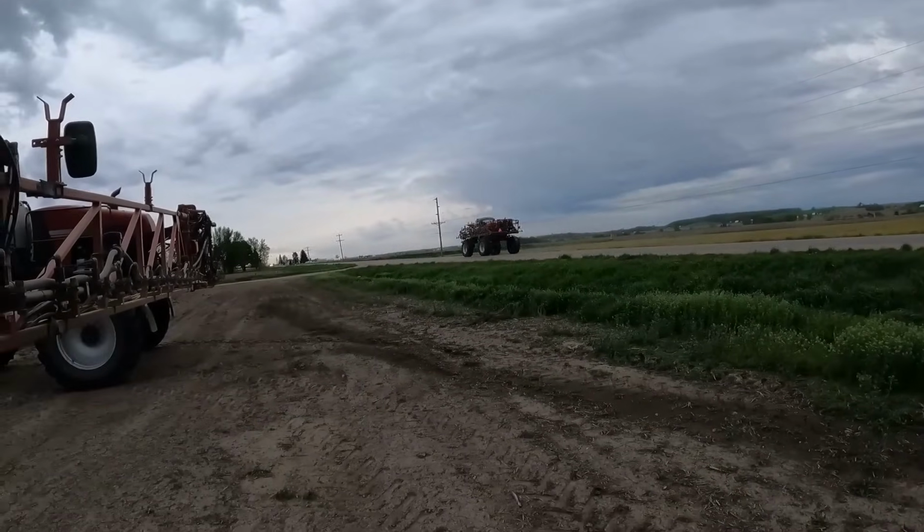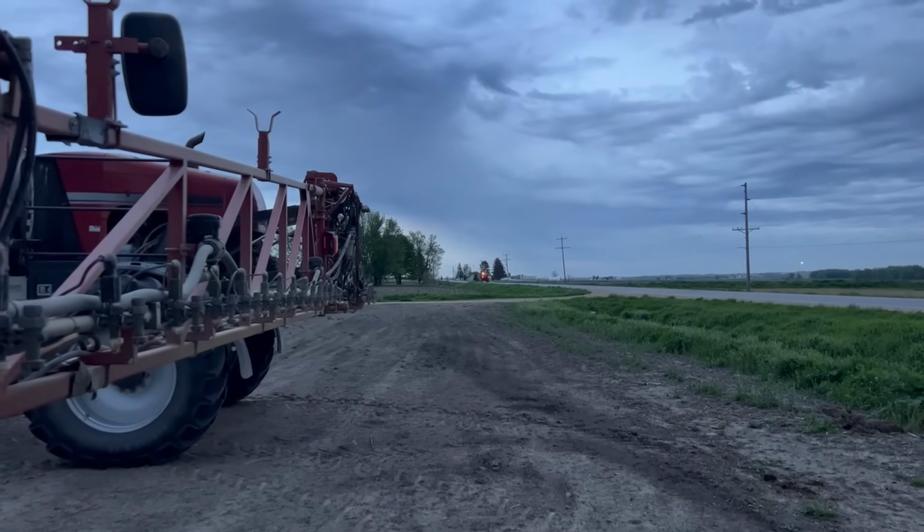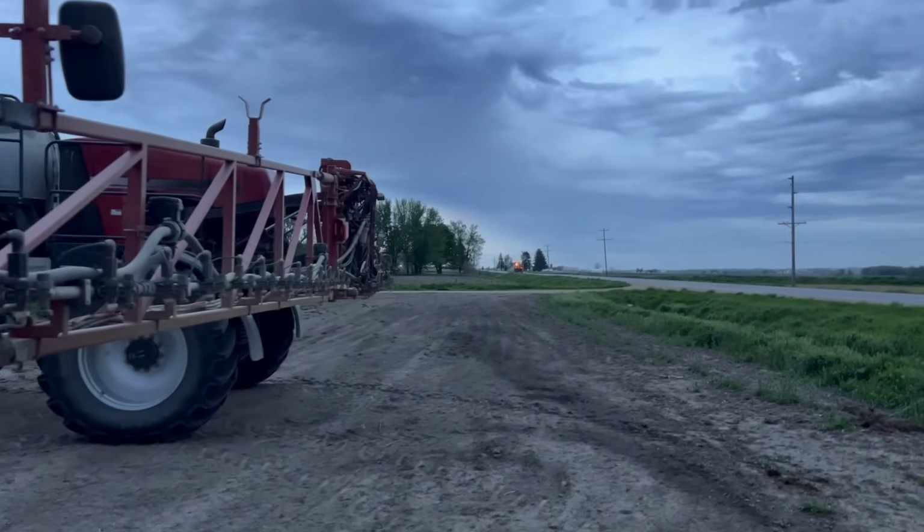Jake heading by in his new unit. Newish, I think it's a year old. There goes Curtis. He's heading up to go bed the cattle up at Butch's. Nathan's up there actually scraping manure.